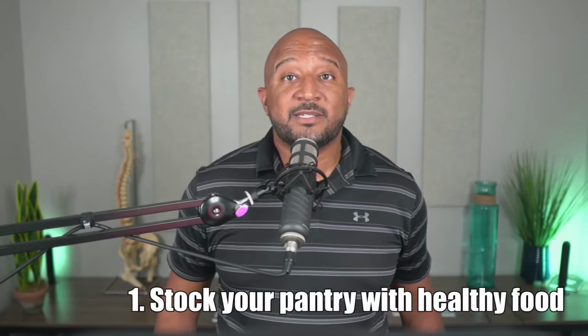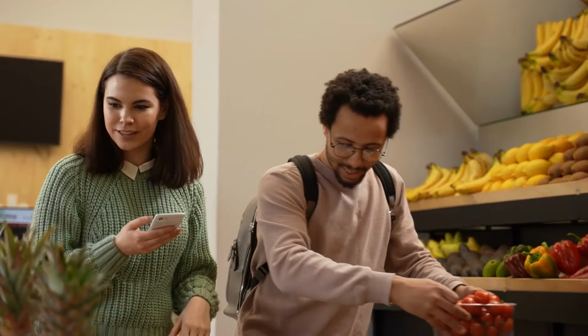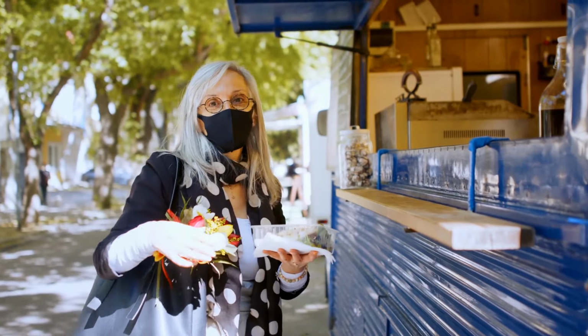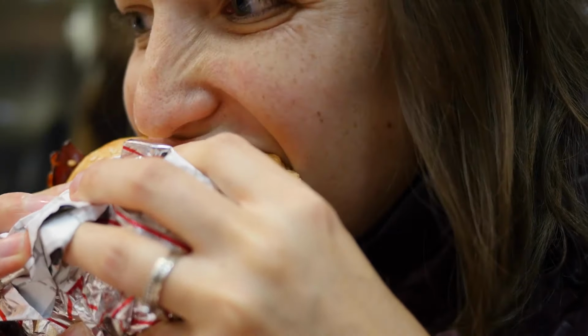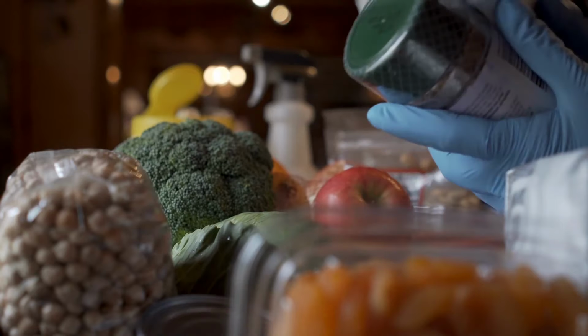Number 1, stock your pantry with healthy foods. Shopping for healthy foods and keeping them in your pantry will always be more affordable than finding yourself away from home, hungry and needing to go and find something. Chances are it's not going to be very healthy and it's not going to be very cheap. So stock the pantry with healthy items.